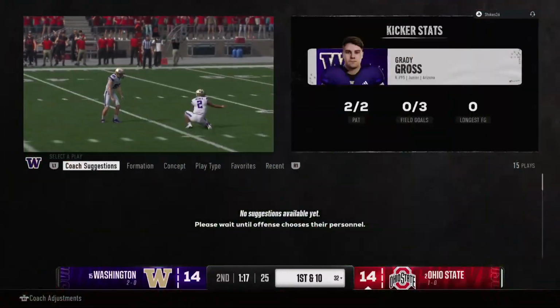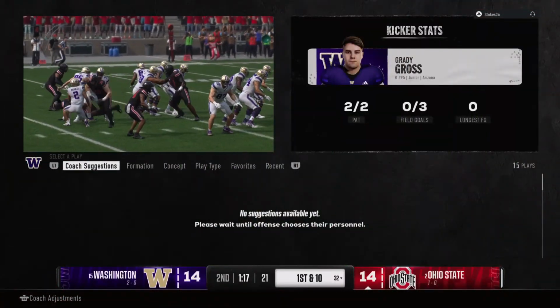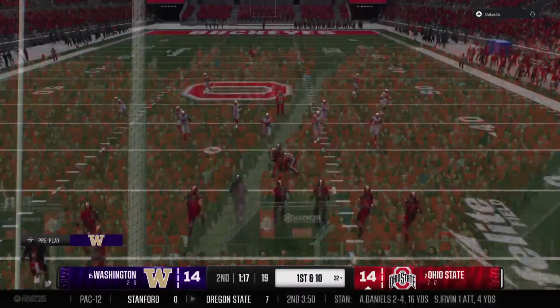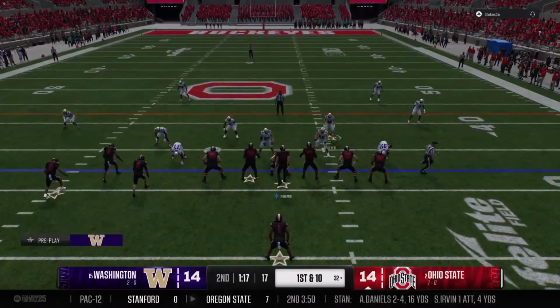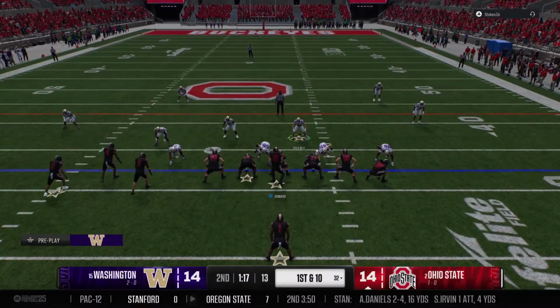Field goal try. No good. He missed it. So in the second quarter of play, this game remains tied. Now that's going to go down as an empty possession for this offense. No points as he's off target. And now you can see he's hanging his head. Poor kicker.